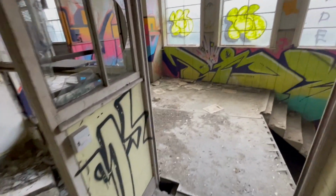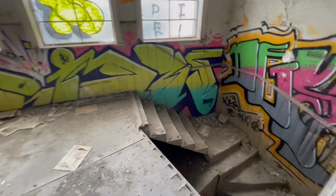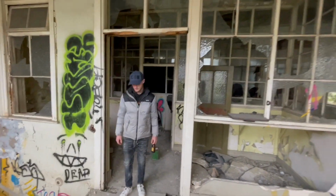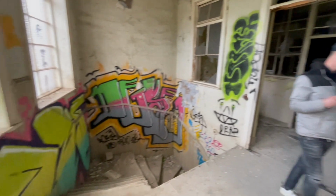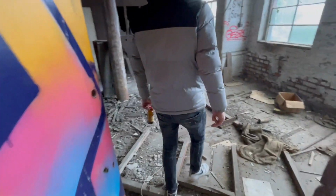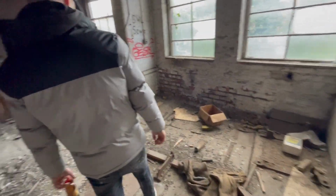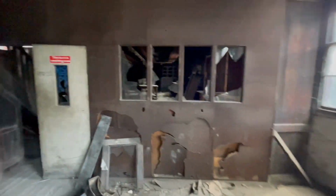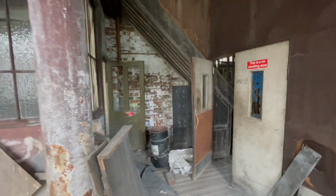Just be careful when you step there. There's a bit of a hole. Step on that slab. You got to be careful of the floors. You got to check that they're concrete. Yeah. Just check the floors, G. Yeah, it is. This bit's interesting in here.